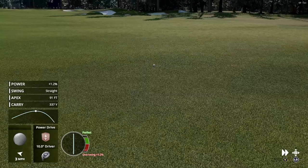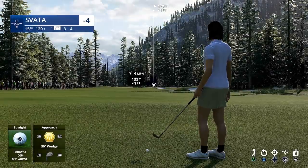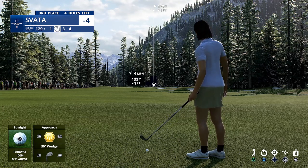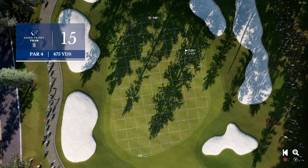Boy, she just seems to be on autopilot right about now. That, another good drive off the tee. So this, Iona, her second from the fairway. 129 yards left to the flag today. Pin on the right-hand side, so plenty of room to the left of it.